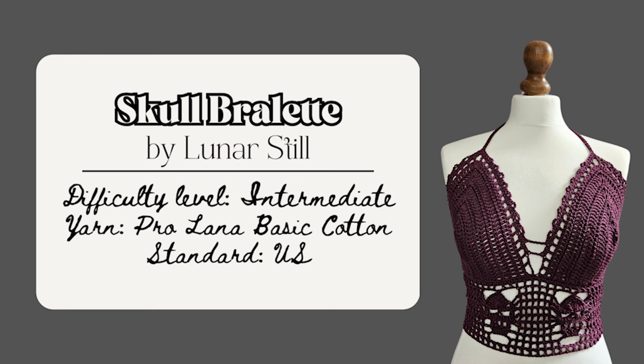This skull bralette by Lunar Still is intermediate to make and is sizes A, B, C, and D bra cup size. And I loved this one in that maroon color. And this one is available as a paid pattern in the Ravelry store.